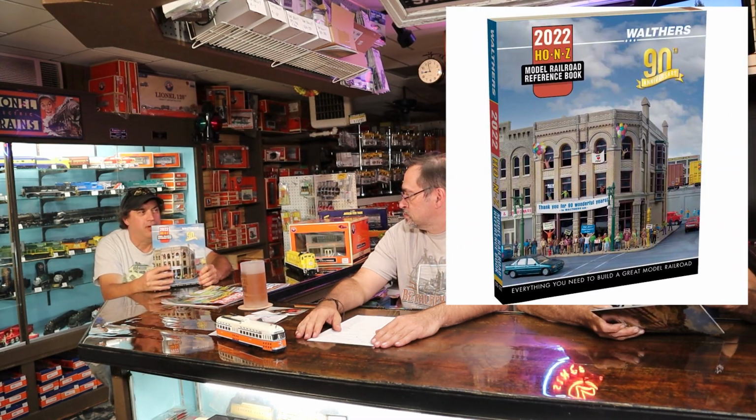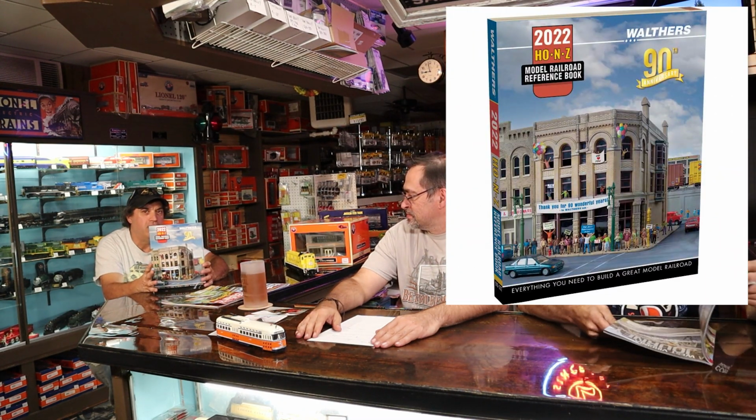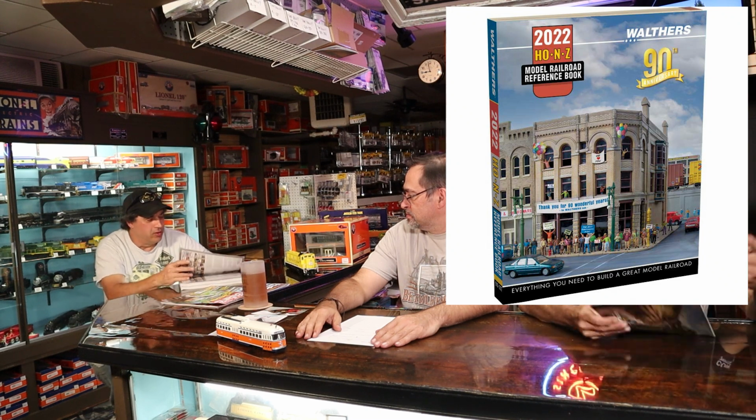The other thing that came in is the Walthers 90th Anniversary Bible, I guess I'd call it. They did a little bit of history of Walthers, because it's their 90th anniversary, like the founder and the different Walthers who ran the company. But the coolest thing I found out is that we could never pin down when the car was made. So now we kind of know.